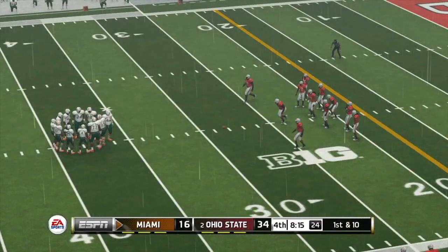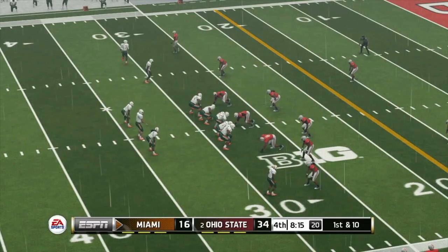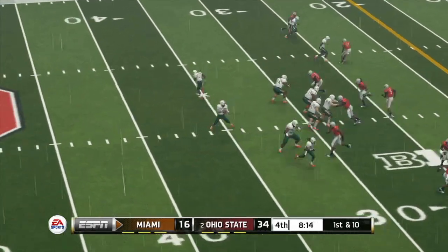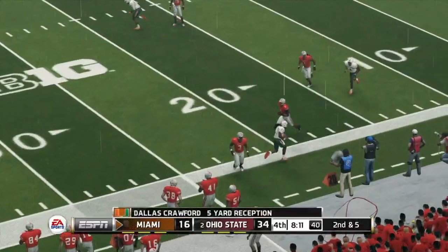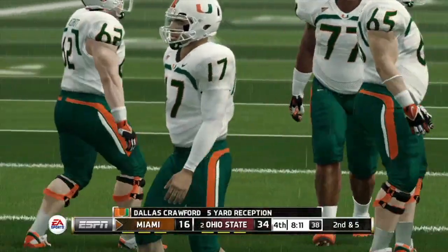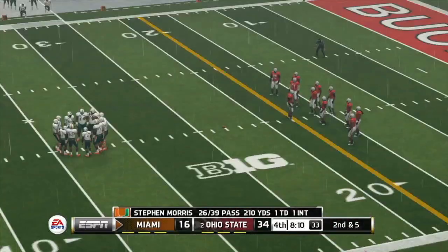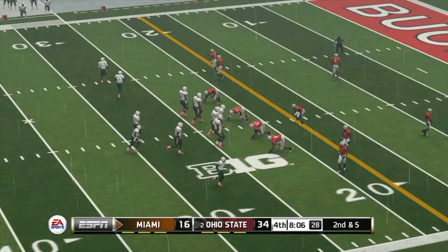Well, they had a lot of success on their last possession, and now they're going to start this one off with excellent field position. It's hard to ask your defense to come out and make a stop when they're already backed up this far within their own end zone. He's out of bounds at about the 23-yard line. 5 yards. That brings up second and 5. From the 23-yard line, second down.